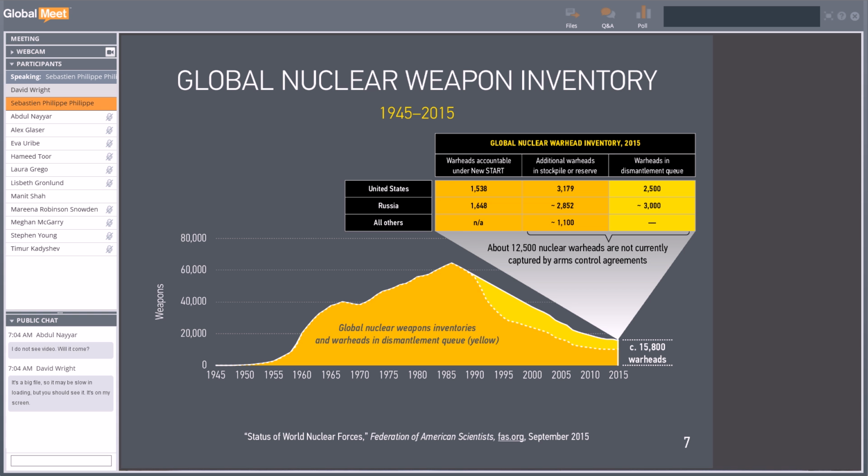If we look at the numbers, we see that currently only roughly 3,200 warheads are somehow accounted for under international treaties, and there's only one actually. It's the bilateral treaty between the U.S. and Russia, New START.